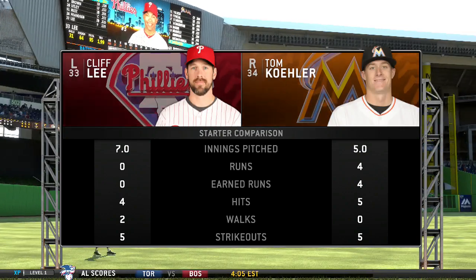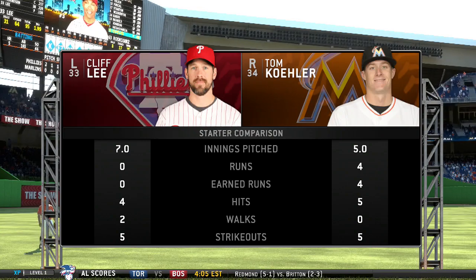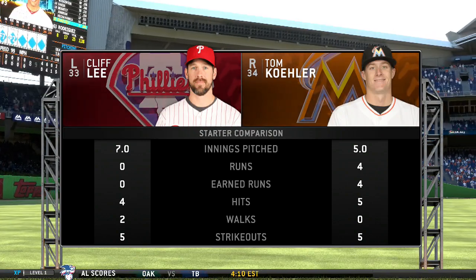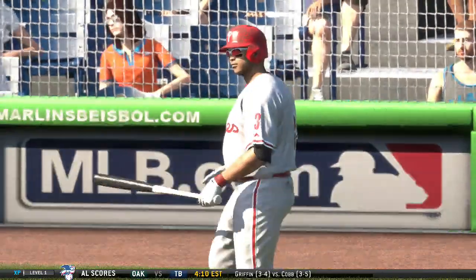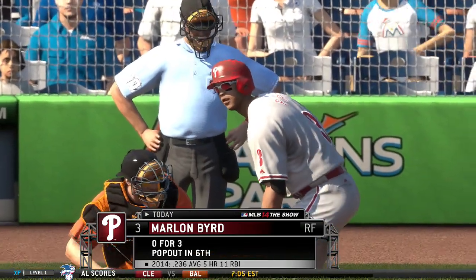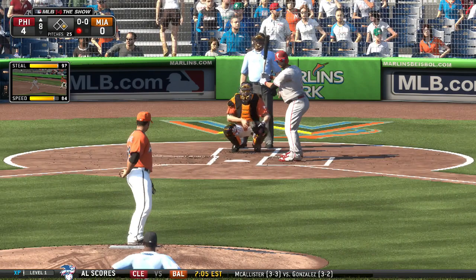Time to take a look at our starter comparison to this point, and the telling numbers can be found on the left side of your screen. Zeros in the run and earned run columns. Marlon Byrd will stand in now, and he's been kept quiet out of the number 3 hole, hitless in his 3 at-bats so far.